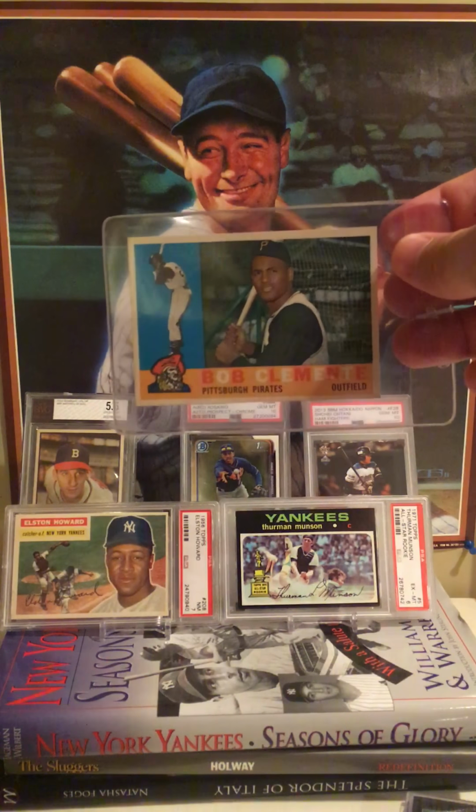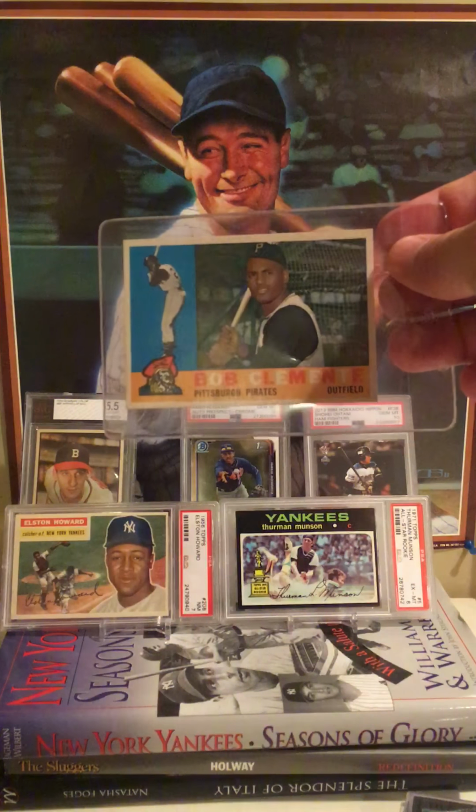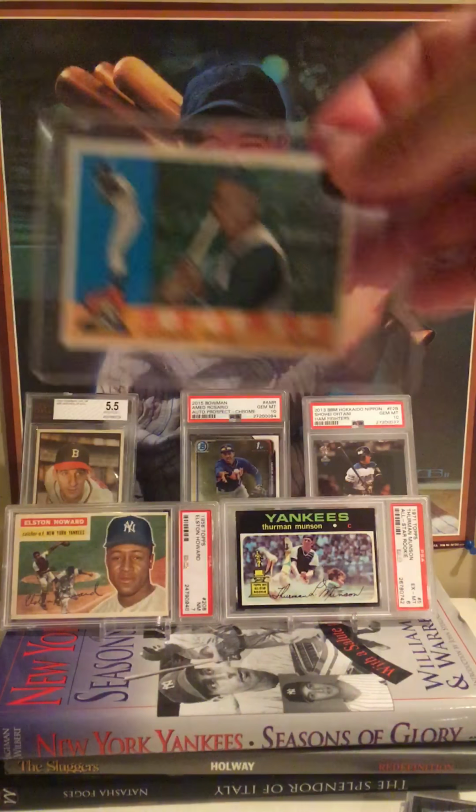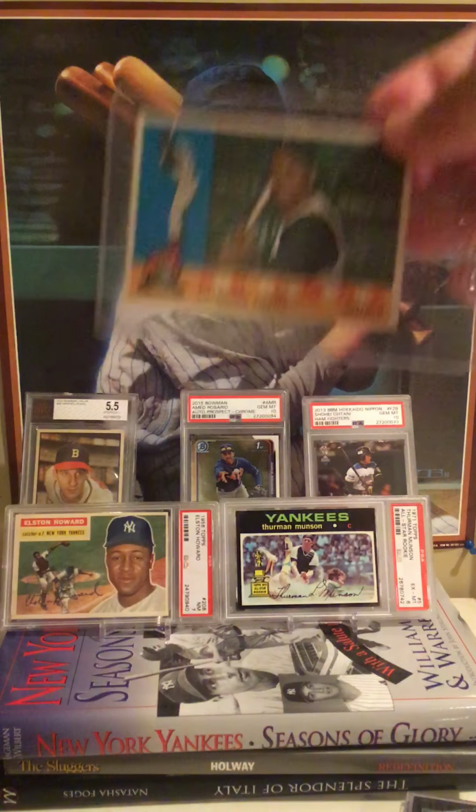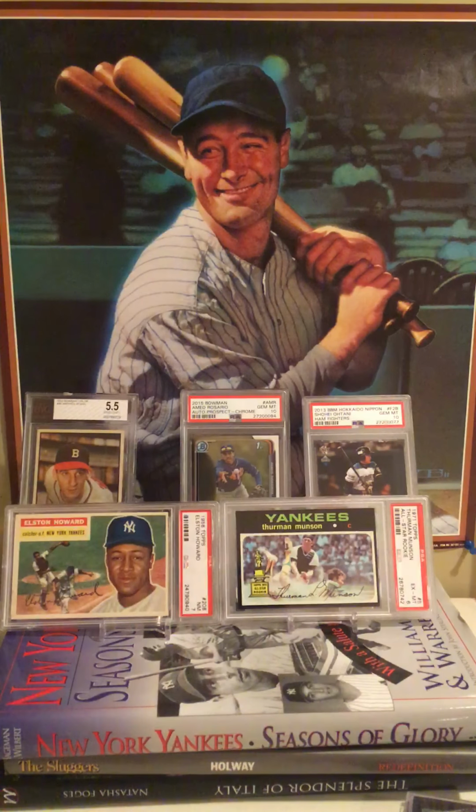It's one of 2 cards that are not graded in this list. So there's the back. I literally just picked this card up. It's really, really nice. Very, very nice corners. We'll see how it grades.